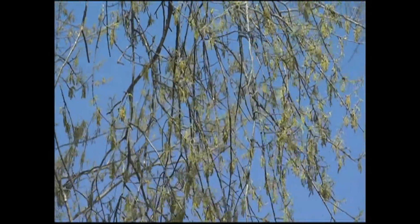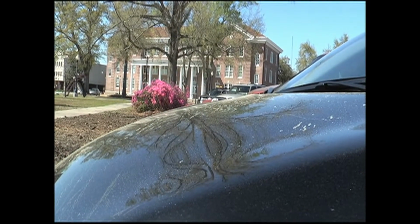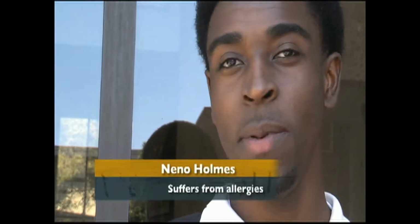Those pesky yellow pollen pods may be a nuisance to your health, but it also gives your car a not-so-pleasant makeover. You got your pollen all on the vehicles, wash it, next day, wake back up, you're going to have your pollen back on there.